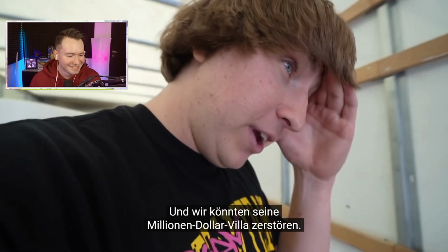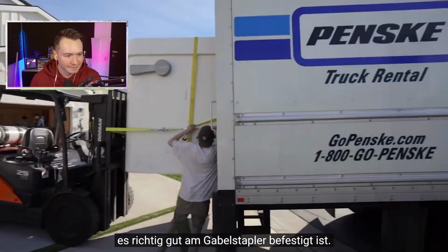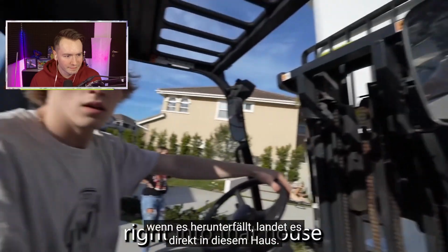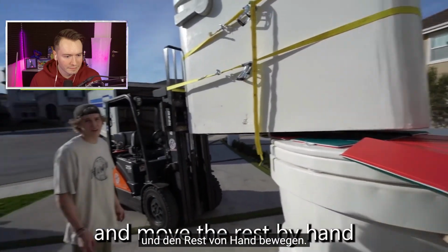Extremely dangerous, and we could break his $1 million mansion. The tank is really top heavy, so we have to make sure to strap it to the forklift really good. So the problem is if it falls, it's gonna go right into that house. Since we're so close to the house, we're gonna have to take it off the forklift and move the rest by hand.